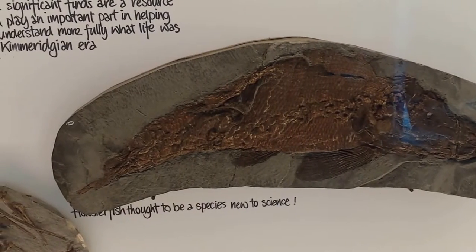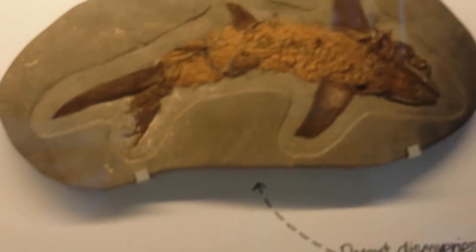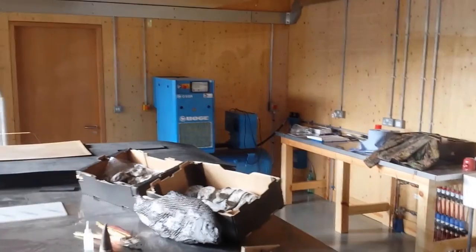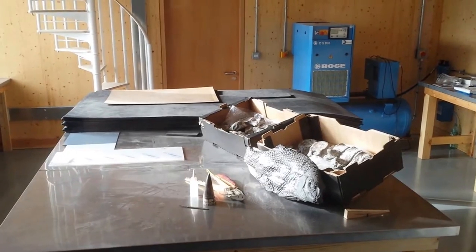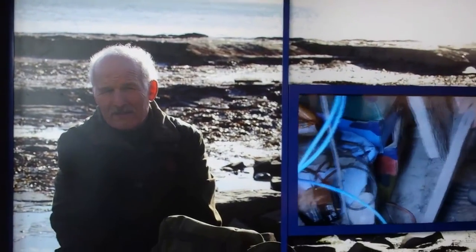So, okay, Steve H. found this echinoid, a sea urchin, when he was 5 years old. So he developed a taste for it. That's the workshop where he does some sample demonstration of the cleaning process of the fossil, making it suitable for display. And that is him.